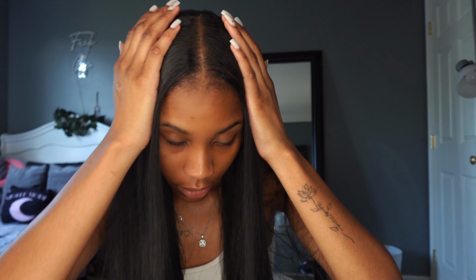So yeah guys, this is my hair. I'm just gonna wrap it in a scarf right now just to really make sure everything is flat. Alright, y'all, so I just have the scarf on my head, but for right now I'm gonna show you guys how I do my lashes.